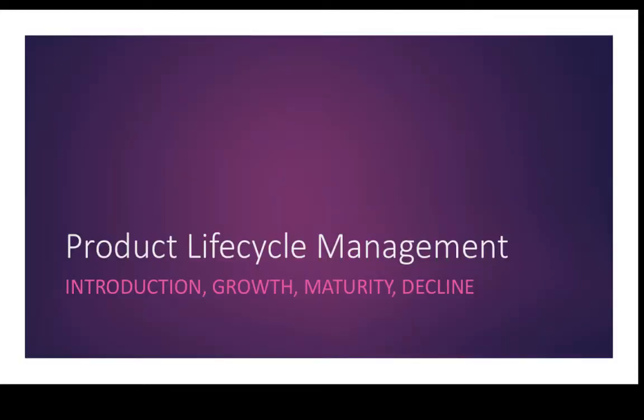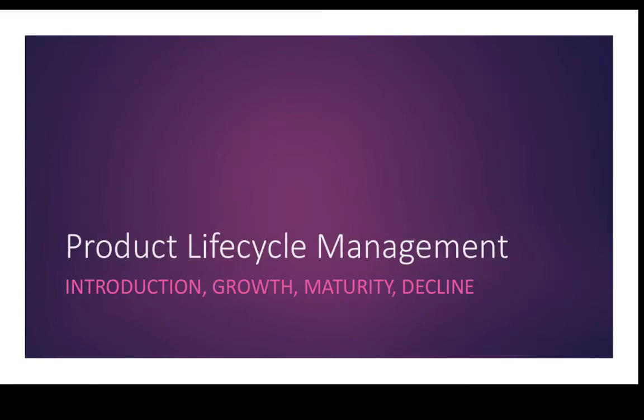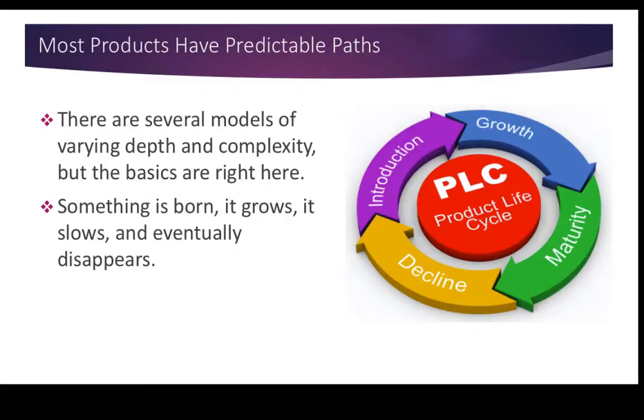Product lifecycle management: introduction, growth, maturity, decline. Products have a life cycle. So we go from introduction to growth, ideally, or you could die anywhere along here, by the way. You get hit by a car, whatever. But you introduce your product, you grow, you mature, and then there's a decline. This is natural. Look at just about any product. There are several models that go into various types of complexity here.